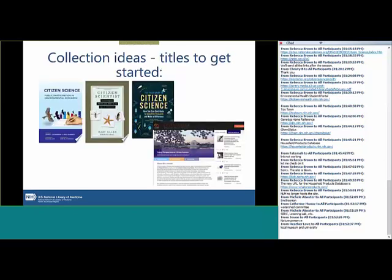All right. Earlier I mentioned libraries as resources through their collections. So here are just a few titles that you may want to consider for your collection. The first three items are books that are available. I also want to bring your attention to an online open access journal, Citizen Science Theory and Practice. These articles are freely available, and they give you some more information about the theory of citizen science projects. One example here is Promoting Data Collection in Pollinator Citizen Science Projects.